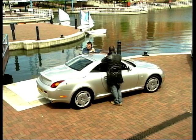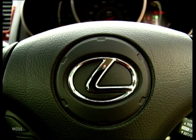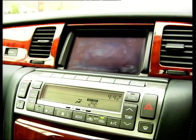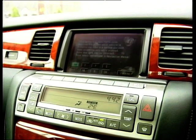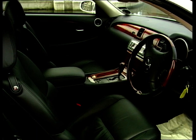It seems to sit a little bit high off the road for a sports car. I know what you mean about sitting high. Yeah, it does. Very nice drive. Fully loaded. I can't think of a gizmo this thing hasn't got, really. It's so comfortable. Very nice interior.